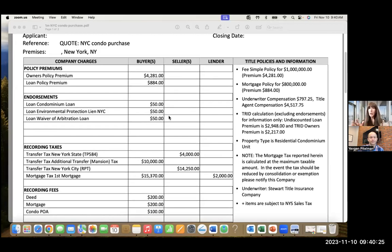Okay. So that's where some people I find get a little overwhelmed when they see the title bill. They think that title insurance is so much money, but it really isn't. I mean, it's $5,200 to insure a $1 million purchase for the lifetime of ownership. Paid once, that's it. Never had to be paid again. All the other charges are really all about New York City, New York State recording fees, and getting the documents we need to be able to give you a title insurance policy.